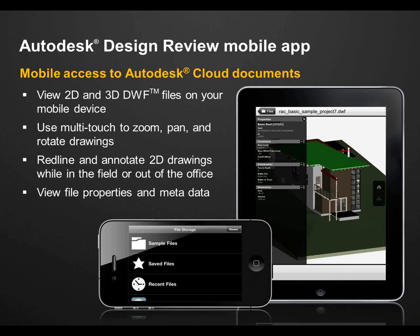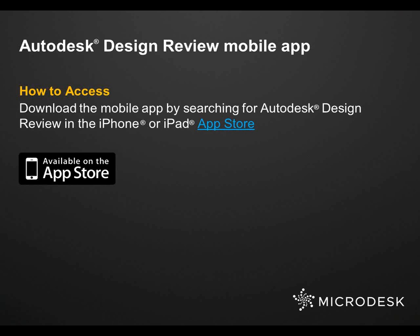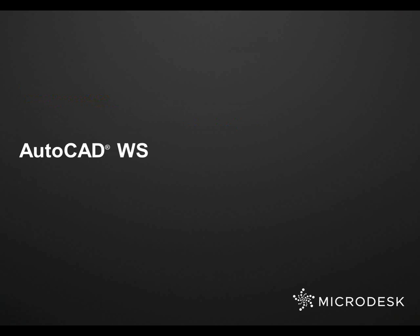Just like in DWF on your computer, you can redline and annotate a lot of the 2D information, whether you're in the field or out of the office, from anywhere in the world. As long as you have a data connection, you'll be able to view all of the information, the properties and the metadata out of that. Right now it's in English. Other languages will be determined as the program progresses down the road. And then, as I mentioned before, you can actually grab this application right through the App Store, so iTunes or whatever the case may be, to be able to grab the Design Review app.